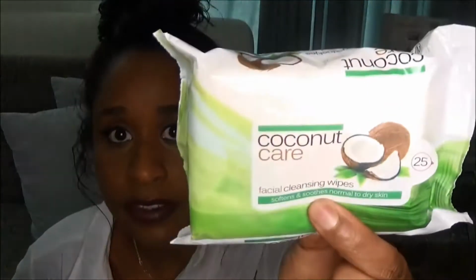So yeah, for the facial cleansing wipes. Let's see. Yeah, I use these for taking off my makeup and before I wash my face, and my face doesn't get irritated or something. So this is also made especially for the sensitive skin, and I think you can get them for 1 euro already at the pharmacy store.